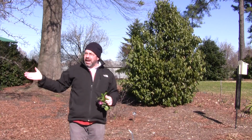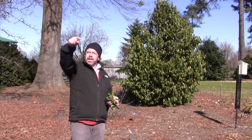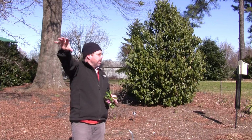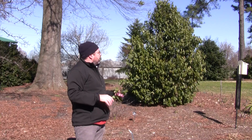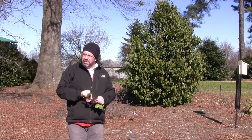The other area that I encourage everybody to go to for winter interest is the Scree Garden around the backside of the McSwain building. There's some wonderful things going on in the Scree Garden right now. Just a little bit tight for this large of a group to get through.